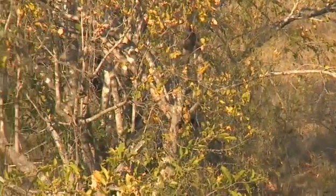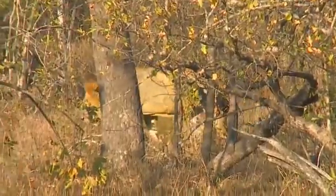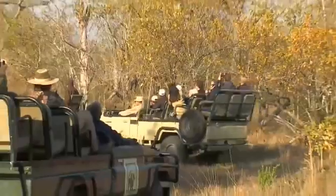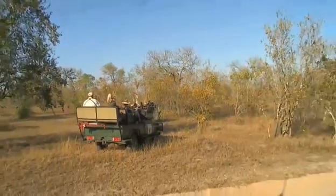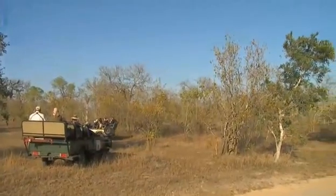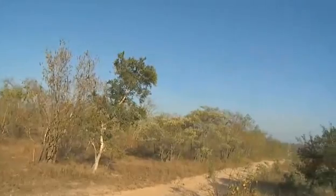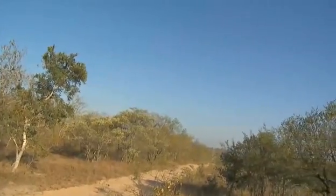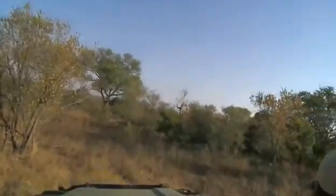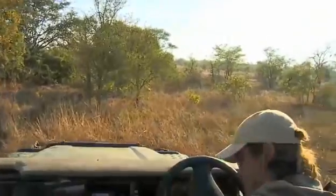He's definitely on the track of those females. So we're going to move around. The other male's probably sleeping. He doesn't seem as interested in actively following those girls as this male.